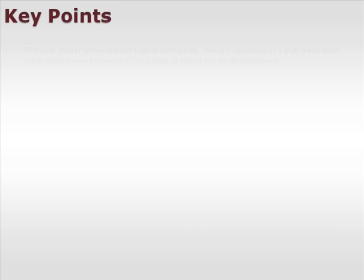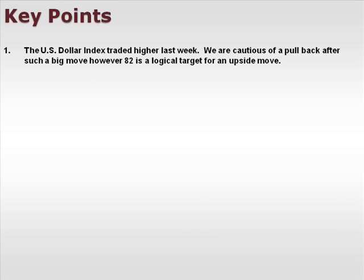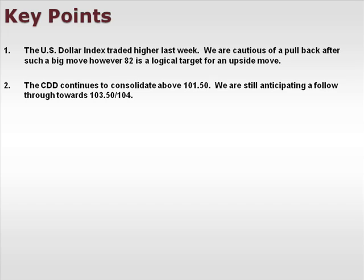Let's take a look at a few of our key points. First of all, the U.S. dollar index traded higher last week. We are cautious of a pullback after such a big move. However, 82 is a logical target for an upside move. The CDD continues to consolidate above 101.5. We are still anticipating a follow-through towards 103.5, 104.